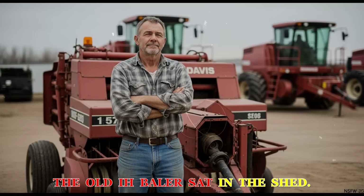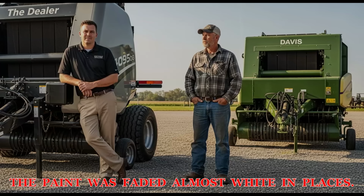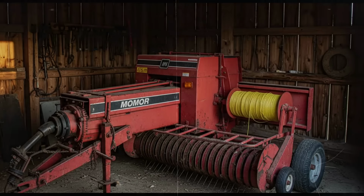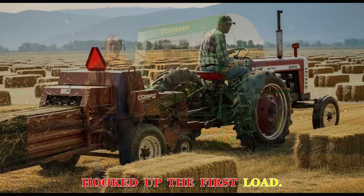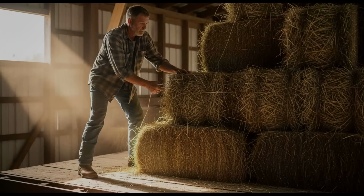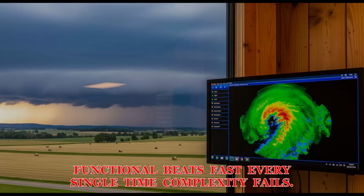The old IH baler sat in the shed, 43 years old now. The paint was faded almost white in places. The decals were completely gone. The seat was patched with duct tape. But when Davis started it up, it ran smooth. Same timing, same knots, same mechanical rhythm that had never changed. He drove it to the field, hooked up the first load, started making passes. Behind him, the bales dropped in perfect rows, 50 pounds each. Stackable, reliable, old-fashioned, not fast, just functional. And in farming, functional beats fast every single time complexity fails.